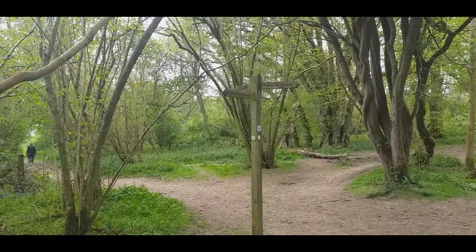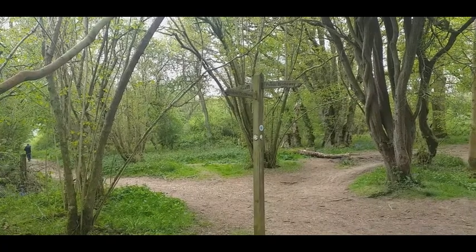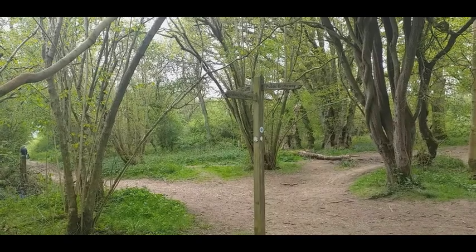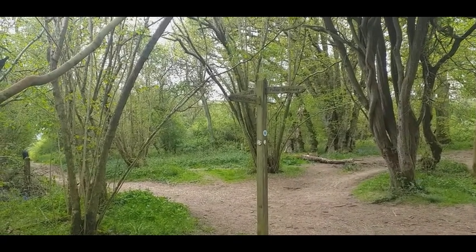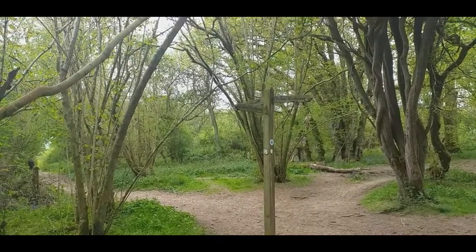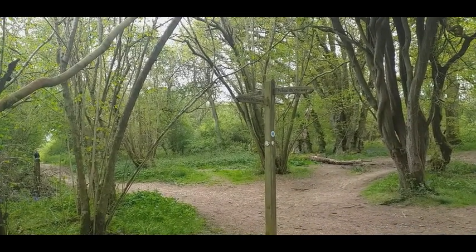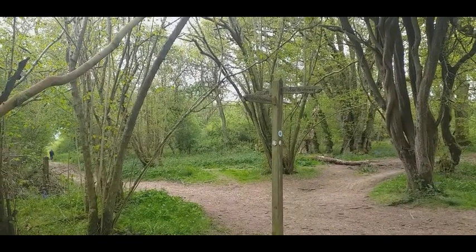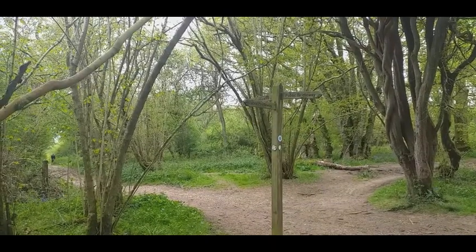And on reaching the signpost with the bridle paths pointing in every which way, we turn off left towards the valley, where the views, as I mentioned earlier, stretch from Dorking across to Hindhead. Having seen the views in the valley, we then retrace our steps back up to this bridle path and turn right.